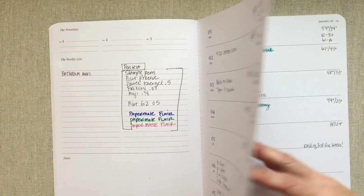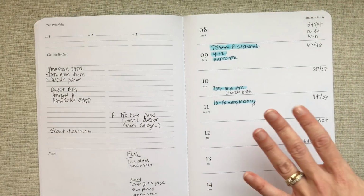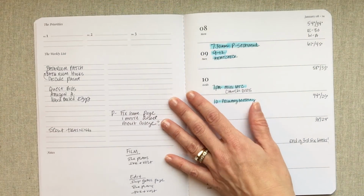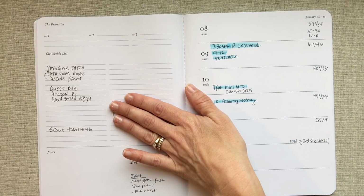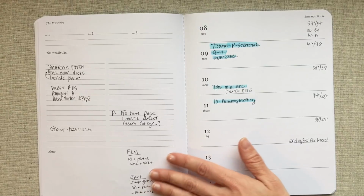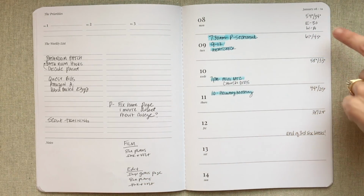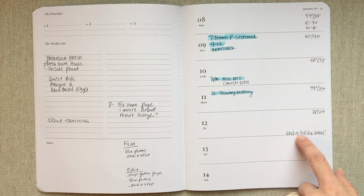So let me show you this blank. Okay, I went ahead and filled out the next week too. So I highlighted some stuff. I did it a little bit differently so you guys could see. So this would be like my weekly list. I kind of divided it out into my son, two different lists, videos I need to film and edit, notes like that, and then my temps. And I just stuck one workout in there to show you what it looked like.